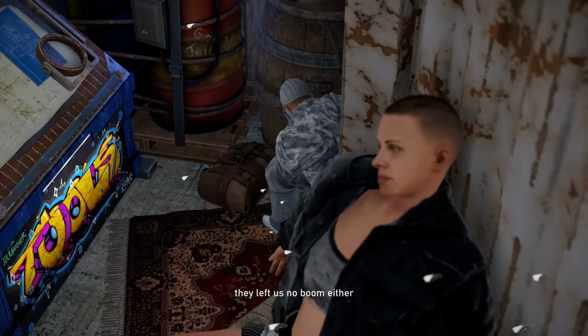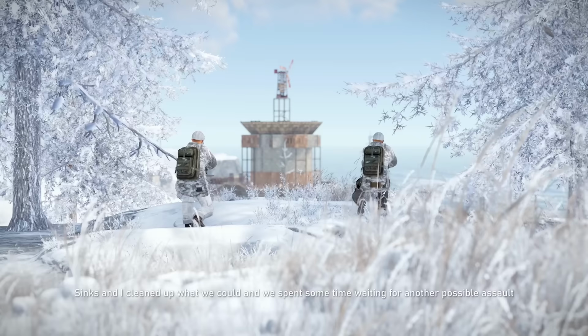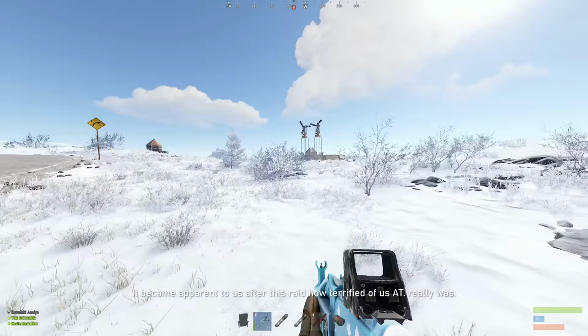That was the entirety of AT's second offline attempt. They left us no boom either. Just one big mess to clean up. The base was safe though, and that's all that mattered. Sinks and I cleaned up what we could, and we spent some time waiting for another possible assault. But it never came. It became apparent to us after this raid how terrified of us AT really was. The bridge stands.